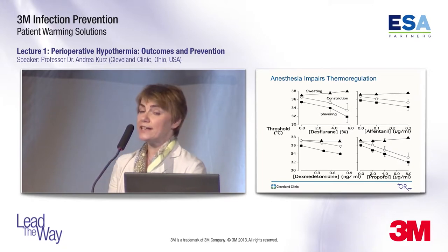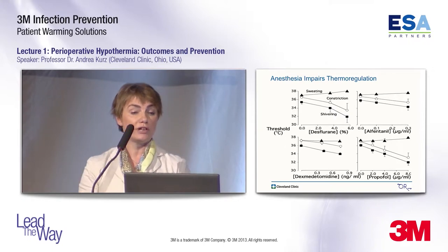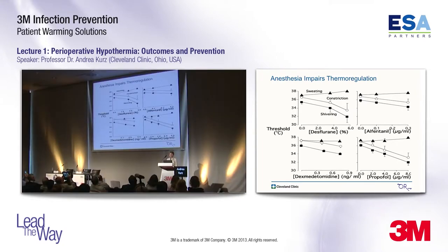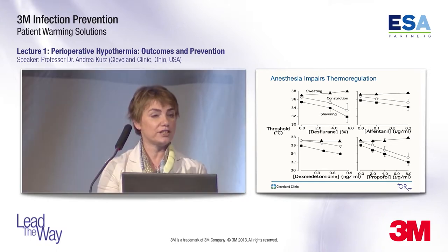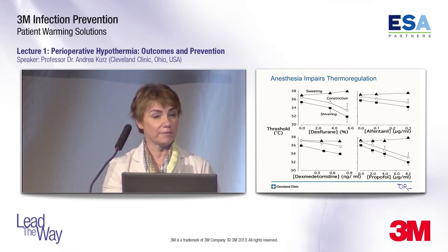Now, all anesthetics which have been tested so far affect central thermoregulatory control. I put on this slide only some of the most commonly used anesthetics or opioids. We have desflurane, alfentanil, dexmedetomidine, and propofol. I'll only explain one of these graphs. Let's choose desflurane. If you look here, at 0% desflurane, or without anesthesia, you see the exact same picture as I just showed in the previous slides, a very small interthreshold range here.